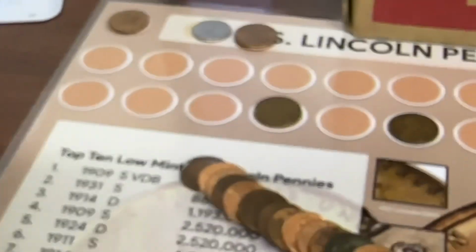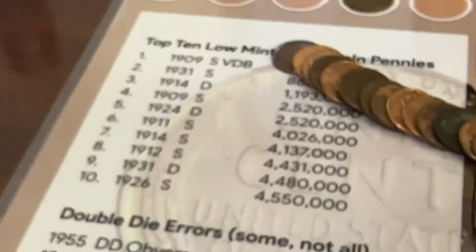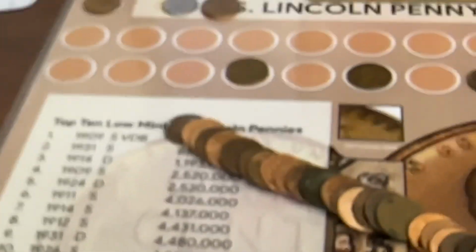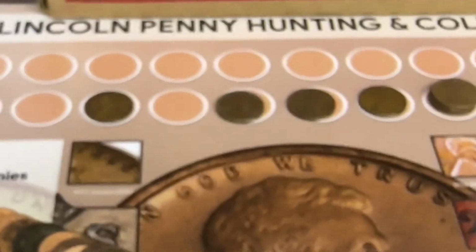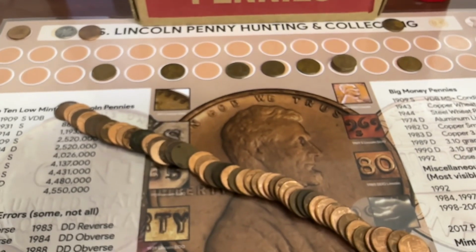Still haven't gotten any in the 20s, the teens, or the 30s yet, but we got the 40s and 50s, so I'll take what I can get. But I'll bring you guys back as soon as I have another find.